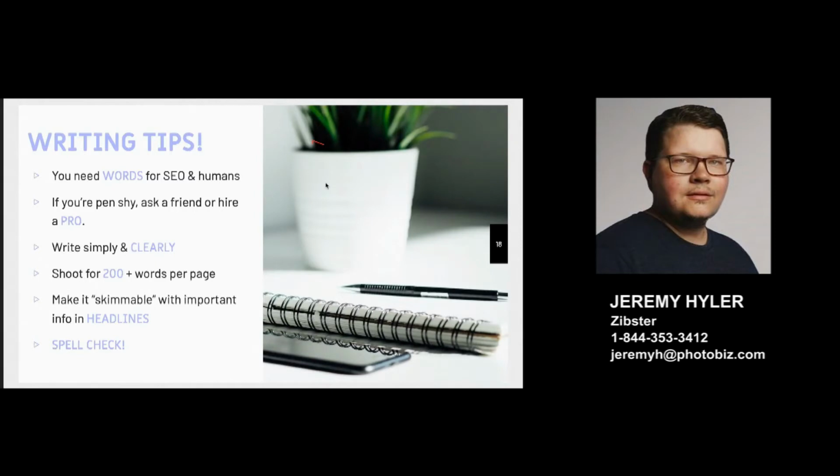Shoot for 200 words per page. It's a couple paragraphs. It sounds like a lot, but I'm going to show you an image in a second that shows you what 200 words can look like when you design it well on the website. Make it skimmable. Put headlines. Make it easier to read. Some people like to put walls of text. Break that information up. Put some images in between that. That's just going to make it a little bit more digestible for people. And spell check. Again, Grammarly is a great tool. Google Docs, if you have it, is getting better and smarter as you go as well.